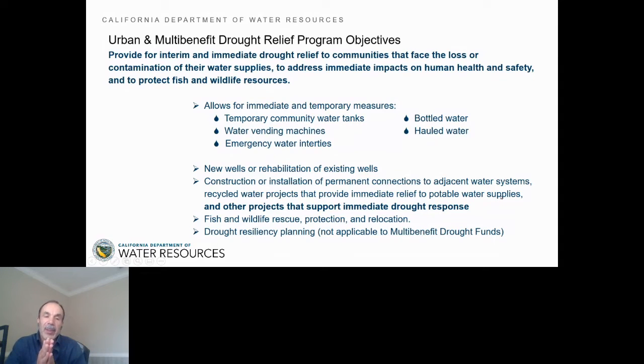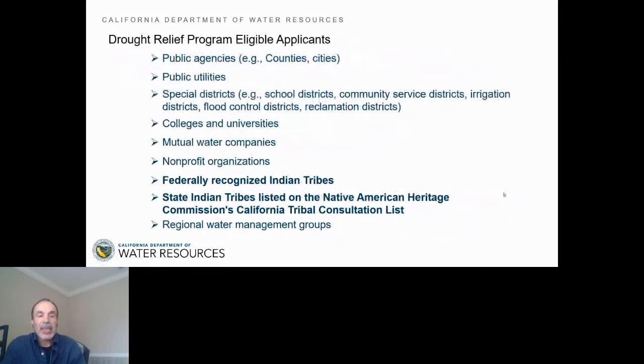So who is eligible to apply for funding under these two programs? As you can see, the regular list of eligible entities, including public agencies such as counties, cities, joint power authorities, and so on, public utilities, special districts such as schools, irrigation districts, flood control districts, reclamation districts, and so on, colleges, universities, mutual companies, nonprofits, federally recognized Indian tribes, as well as state Indian tribes listed on the Native American Heritage Commission's California Tribal Consultation List. In addition to regional and local water management groups and so on. So all of these entities are eligible to apply.